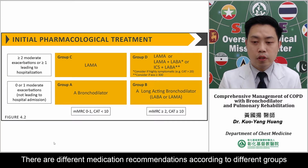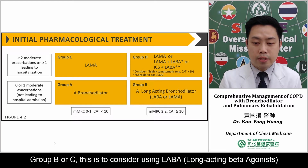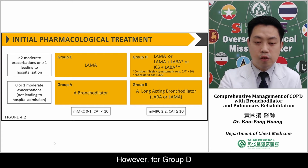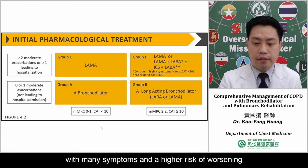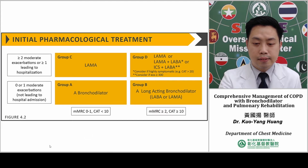There are different medication recommendations according to different groups. In Group A, only short-acting bronchodilators are needed. For Group B or C, consider using LABA, long-acting beta-agonist, or LAMA, long-acting muscarinic antagonist alone. However, for Group D, with many symptoms and a higher risk of worsening, it is recommended to use inhaled corticosteroid in addition to the combination of LABA and LAMA.